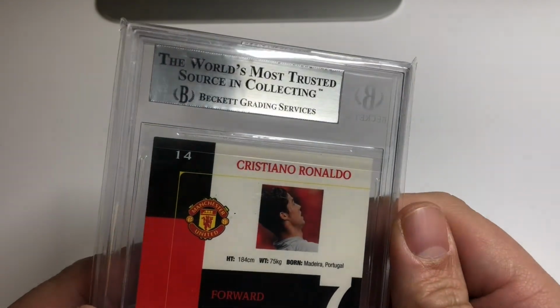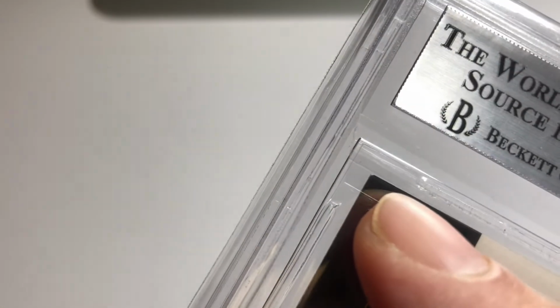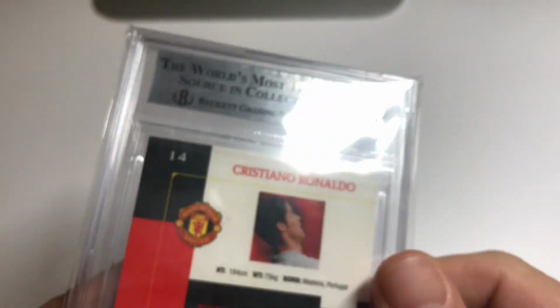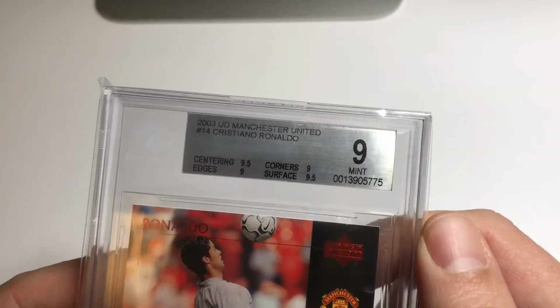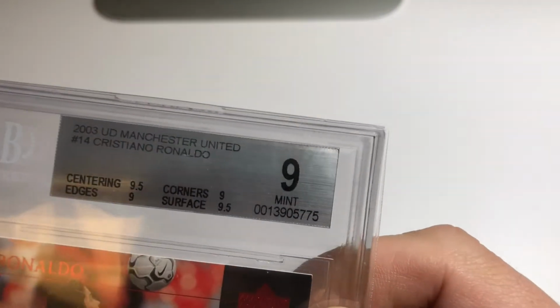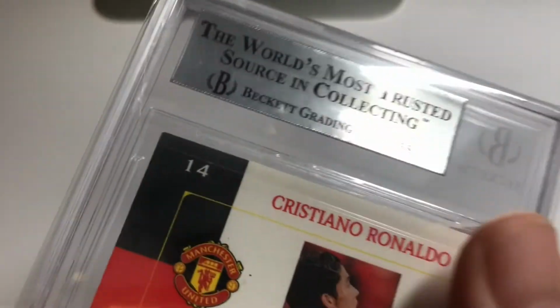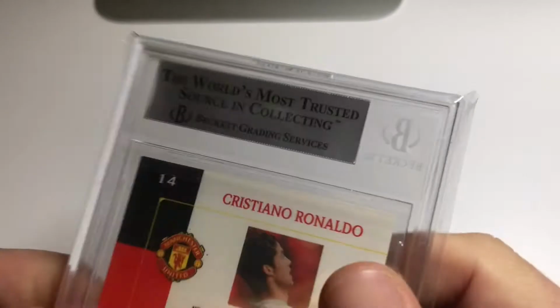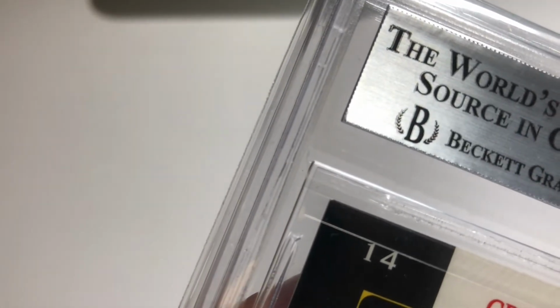I'm going to try to inspect it through the plastic. I could tell this top corner right here is the reason why it didn't get a 9.5 on the corners, but the rest of the corners look pretty solid. And that's a pretty minor corner issue. So yeah, it's this corner right here. You can barely see it on the front, but you can kind of see it on the back. And the other reason why it's obvious is because that's the only corner that has the black background, so it's a little bit easier to see. But you can see right there, it's not perfectly crisp.